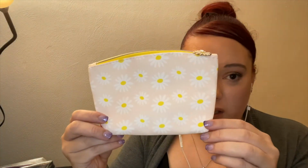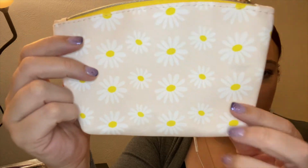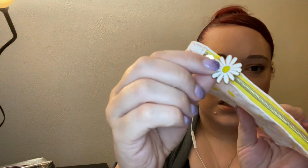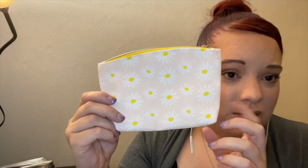So yeah, this is the bag. How adorable is that? Normally I'm not really into girly things, but this is cute. I can handle this. It's kind of like a little peach. I don't know if that's going to come across on the camera very well, but it's a light peach color with the daisies, and it even has a little daisy on the zipper. That's cute. I might have to switch out to this. I might have to get into the full spring, you know, embrace the spring. So yeah, that is the bag. That is cute. I like it.